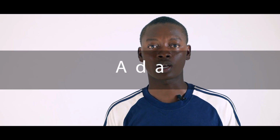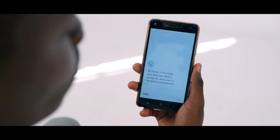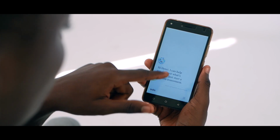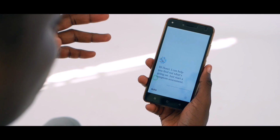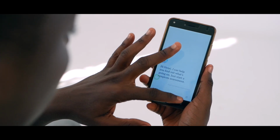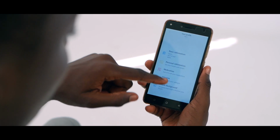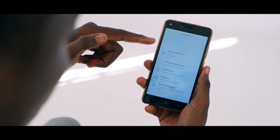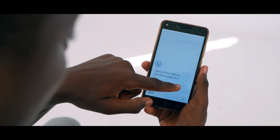So the first app I would like to talk about is Ada. It's an AI app that serves as a doctor on your phone. With this app, say you're facing symptoms or you are feeling ill, or have headaches or something like that. You can launch this app and tell Ada what you feel, and then Ada will give you a diagnosis or tell you what's wrong with you, and then give you some possible solutions, whether you should see a doctor or go to the drugstore and get yourself some drugs. Ada will do that for you, and it's powered by AI.